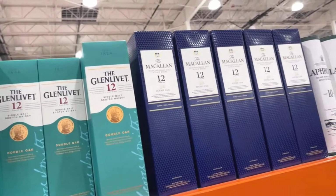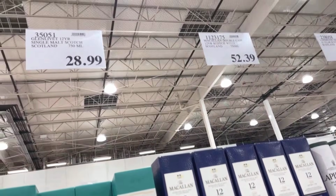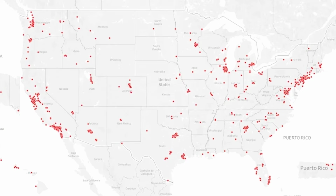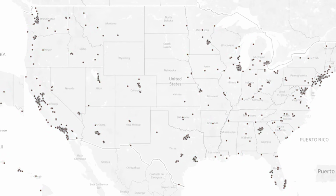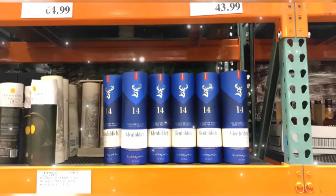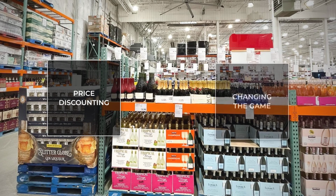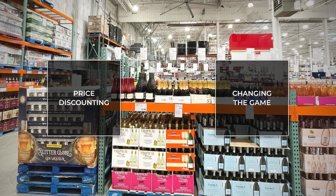One catch, and it matters to you specifically. Glenfiddich 12 is only showing up at a fraction of the Costco warehouses that sell spirits. It is not a national item. If it is in yours, that is luck, not policy. And luck comes up again at number 5. That is the bottle where Costco stops competing with other stores and starts playing a completely different game.